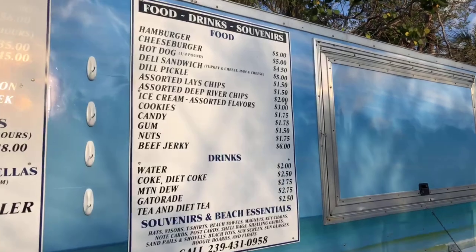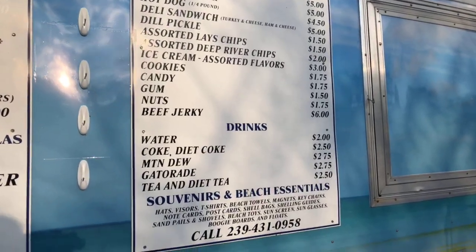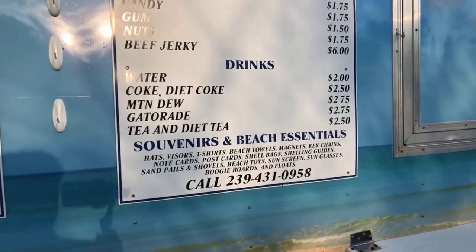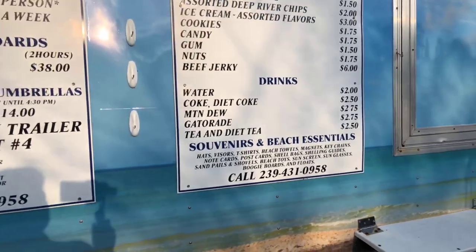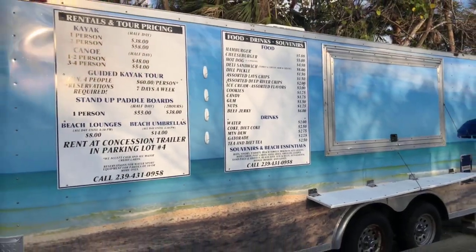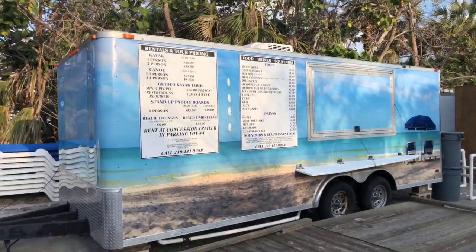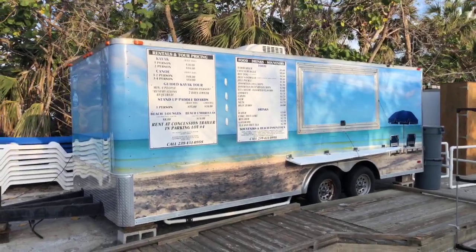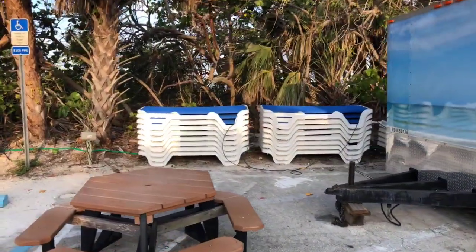There's some of the food and drink items they have. They also have some of your beach essentials, souvenirs and beach essentials. So keep that in mind. If you got kids with you, you want to be near parking lot 4. If you think they're going to be needing some snacks, there's some of the beach lounge chairs that they rent over there.